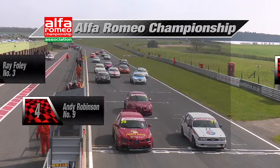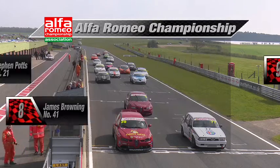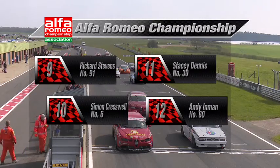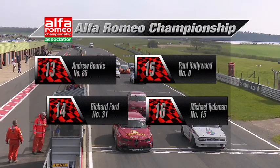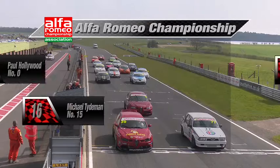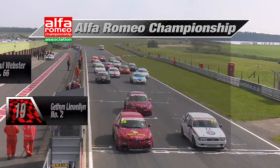It's now Ray Foley on Row 2 with no Andy Robinson, sadly. The Twin Spark cars have Tom Hill and Andy Hancock on the front row again from Potts and Browning. Then Richard Stevens and Simon Cresswell, Stacey Dennis and Andy Inman. Andrew Burke and Richard Ford ahead of Paul Hollywood and Michael Tideman. And then it's Mark Hope, Jeremy Chiltern, Paul Webster and Geffen Llewellyn.